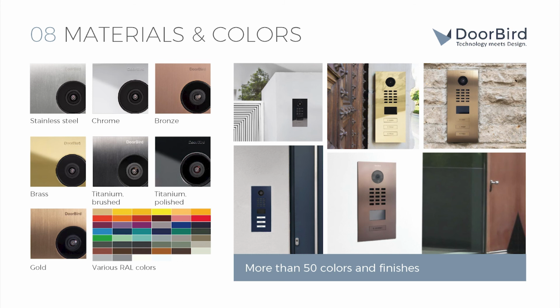We at DoorBird understand that it's not all about how it works, but also how it looks. For projects where the customer needs the DoorBird to stand out or blend in and complement the existing fixtures, we have a library of finishes to choose from.